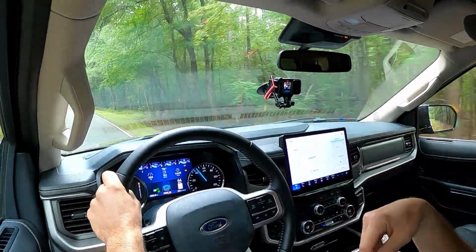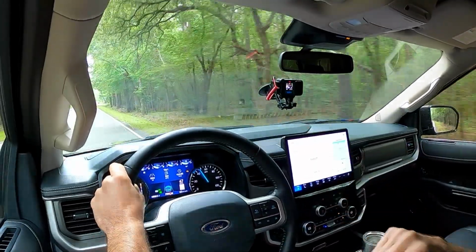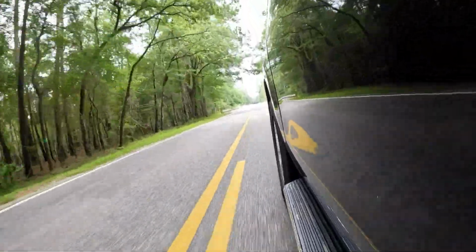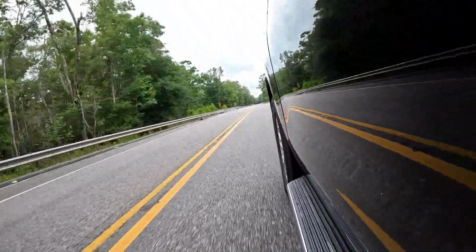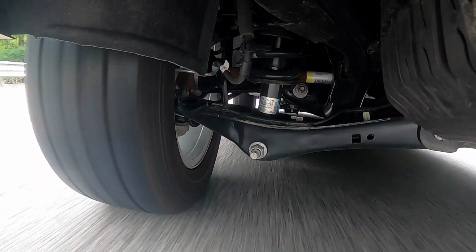We got a little bit of rain going on now, so this is going to be a little bit different than our normal drive time reviews. But this thing is just made to haul people and stuff to places you want to go. And you're not going to find a whole lot better vehicle than the Expedition for that.